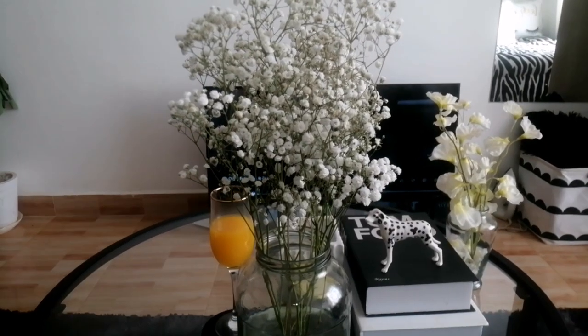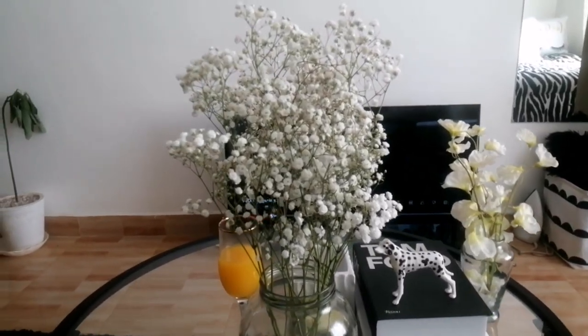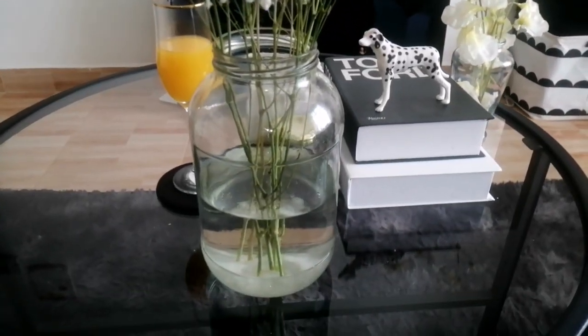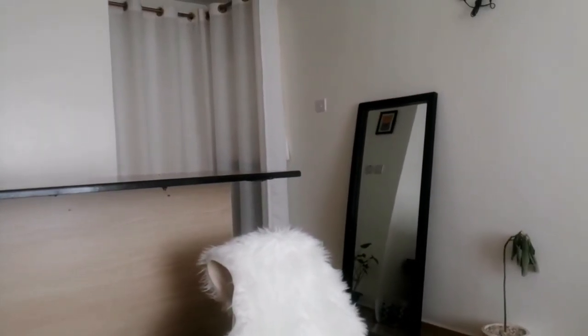Guys, that's how my flowers are looking like. Oh my god, I'm so happy. They look so good. They genuinely look so good. Now, I don't know if I should shorten the stems. I might just leave them like that. But I want to place them on top of that counter.